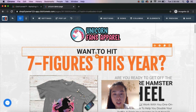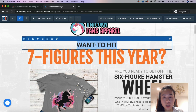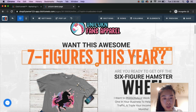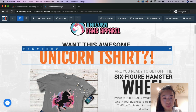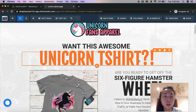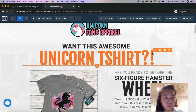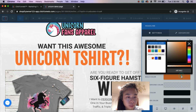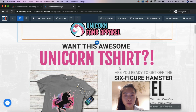I do want to change out this text to something that relates to the t-shirt that I have here. So let's just say for an example, I'm just going to type in, want this awesome, and then I'm going to type in unicorn t-shirt. Okay, so you can type in any type of headline that you want. Obviously, the orange does not match my color scheme, so I can change it to something else. Right, that's perfect. I'm going to go ahead and click save.